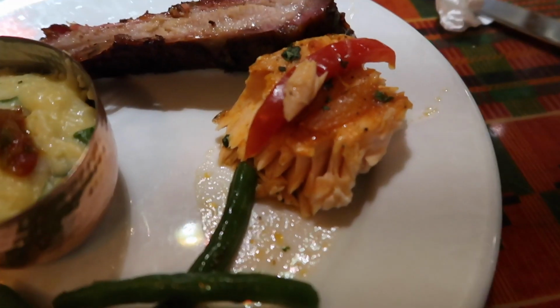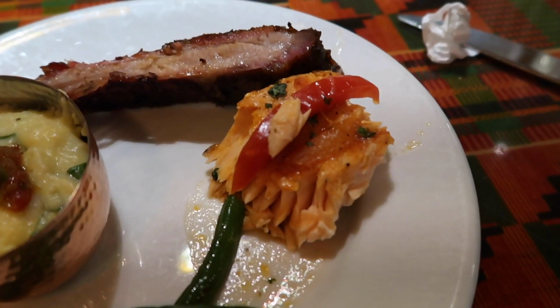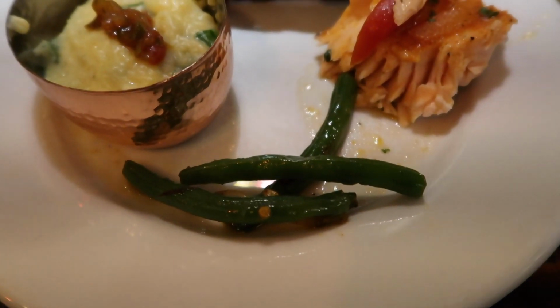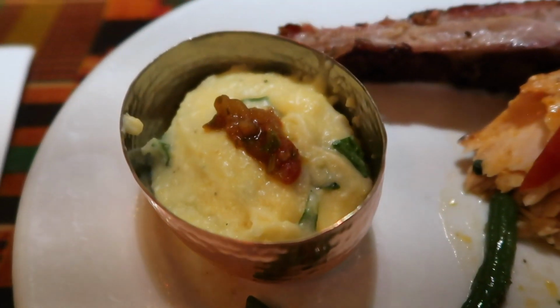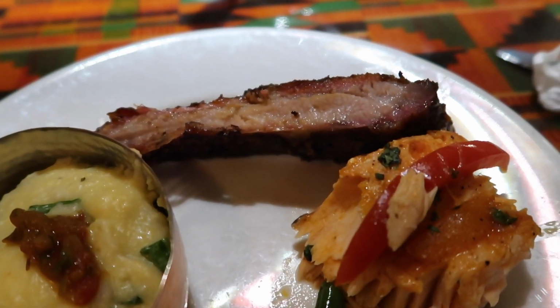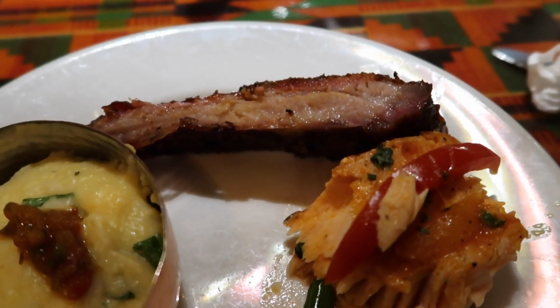Alright guys, so as you can see, I didn't get that much new stuff. I did get the salmon over here, and I gotta put a little pepper on top of that too. And then we did try the string beans too, which I wanted to try. But I did go back to the corn pudding. I thought that was pretty good. And I said before too, I wanted to try another rib just to see if maybe this one was better than the first, so we're gonna try that as well.